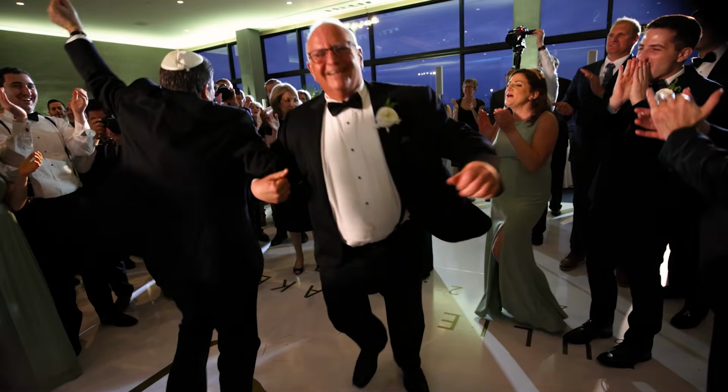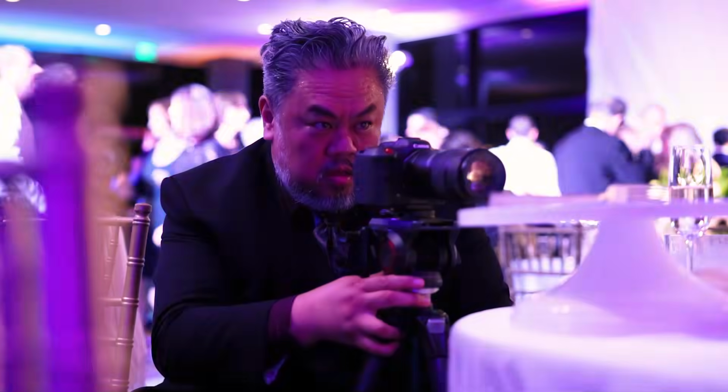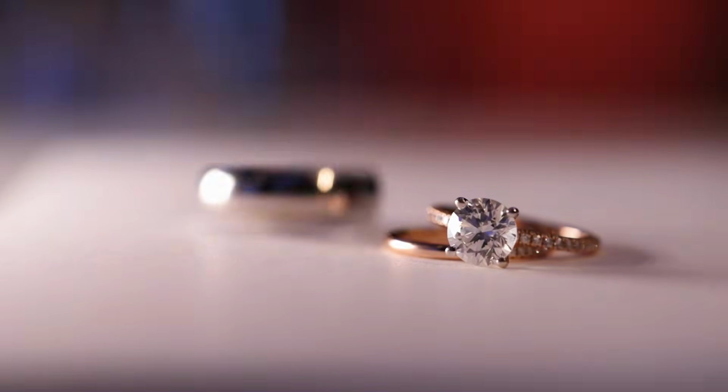One of the last things I like to shoot are the ring shots. I prefer a more dramatic ring shot just because it looks different from your typical ring shot. It's not an easy thing to shoot, and we did a lot of takes, but we love the end result.